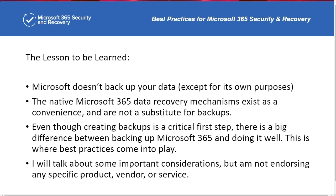Now, keeping in mind that doesn't give you granular recovery capabilities within Teams, but it will give you a way of bringing back that team, at least for a period of time, until that deleted group eventually expires. So what else can you do?